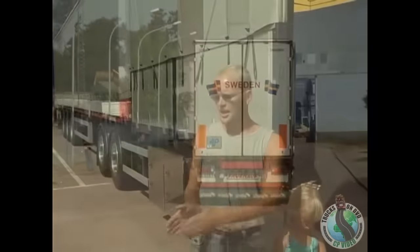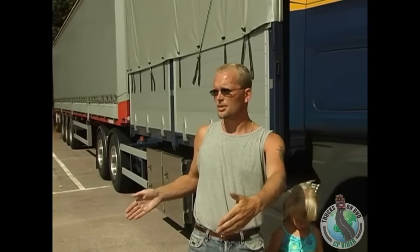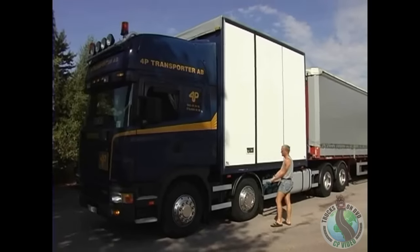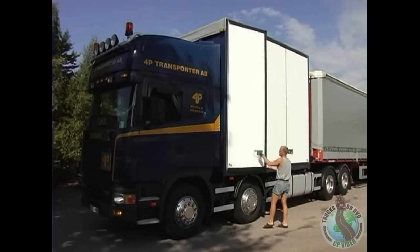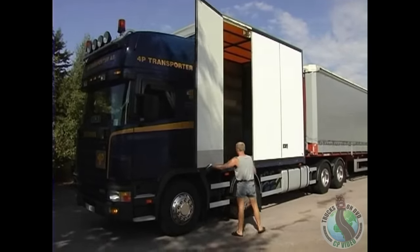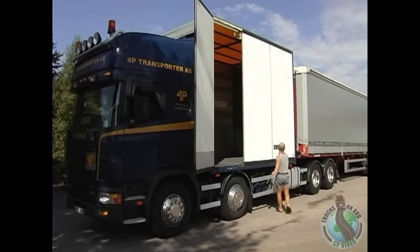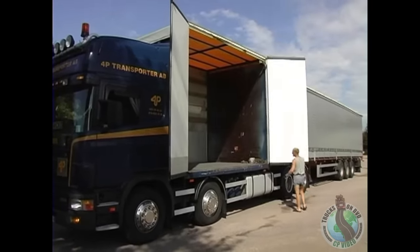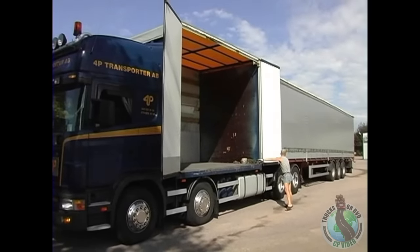The box is 365 inside, so you can put 9 pallets in it. It's 3 meters high, and 255 on the other side. And in total the whole truck is 4 meters 46 centimeters. So you have to watch out, because in Sweden you have 450, and it's not everywhere there's 450, and then you wake up.